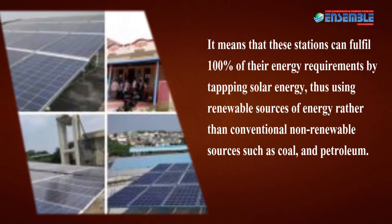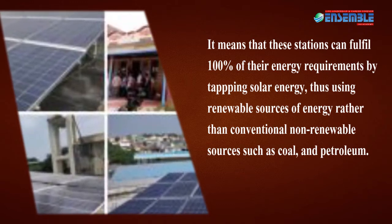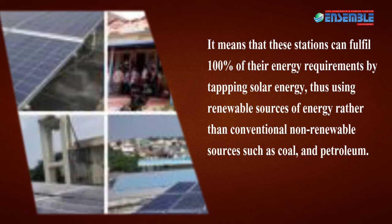It means that these stations can fulfill 100% of their energy requirements by tapping solar energy, thus using renewable sources of energy rather than conventional non-renewable resources such as coal and petroleum.